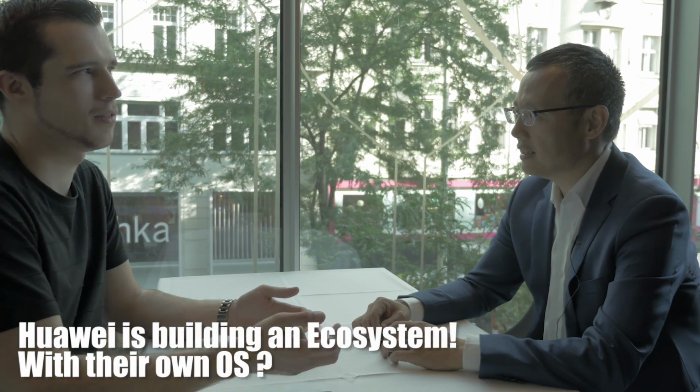But the problem is it's very similar to a MacBook, but it's still running Windows. Do you think somewhere in the future there could also be an own Huawei OS similar to Mac OS X? I think an operating system needs an ecosystem. It's not just software. I think we will keep cooperating with Microsoft. Microsoft right now has a very big foundation of user base, and also they have the entire industry to support the operating system based on Microsoft. There are a lot of new applications, so I think it is one of the only operating systems that can exist in the future.